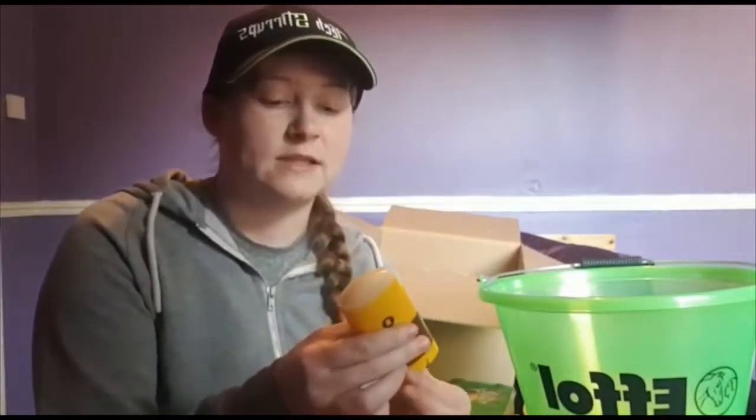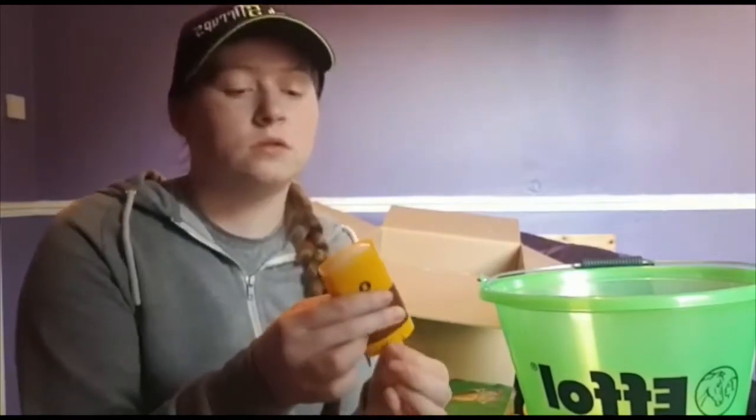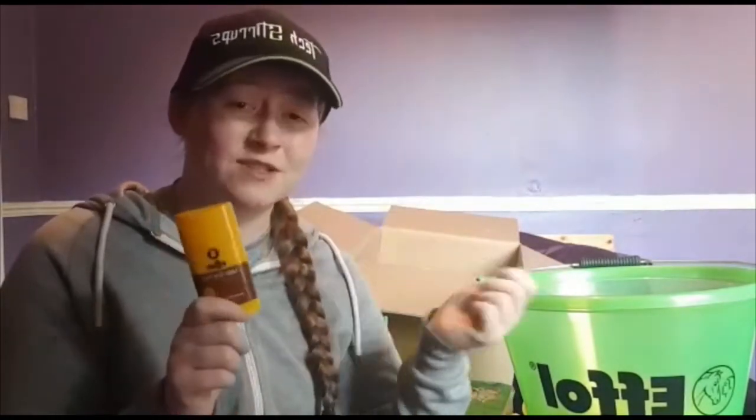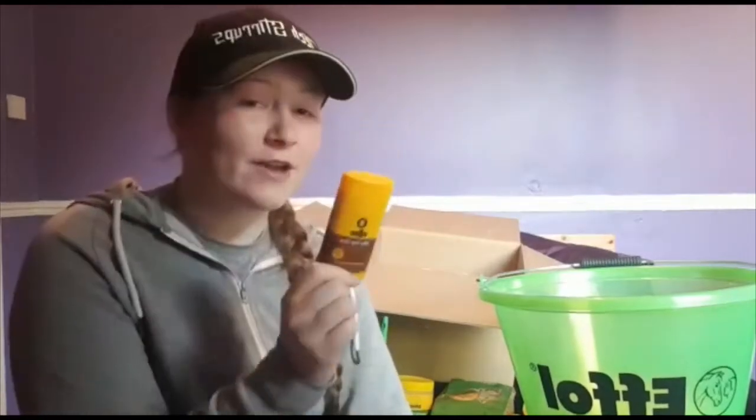So I'm just going to take this down. Okay, so there's the leather grip stick for you guys. It just goes on the seat of your saddle, and yeah, you can see how it goes.